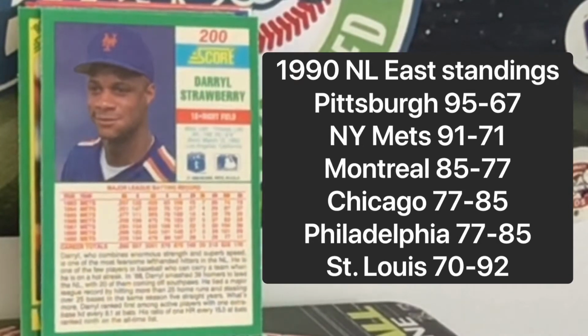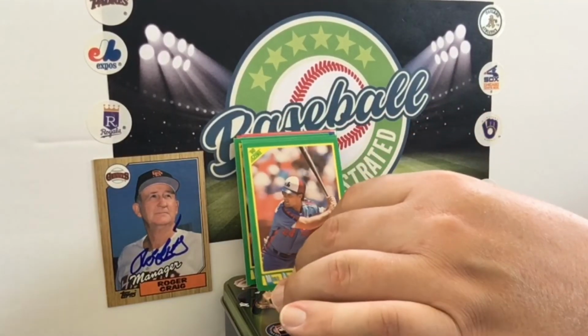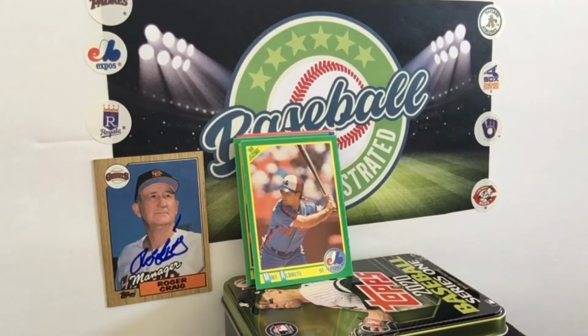As you can see here, we flipped the card over so you can look at some of the stats. Darryl Strawberry's still in beast mode territory at this point. He hasn't started throwing firecrackers. No, it was Vince Coleman, wasn't it? Yeah. Mike Eldred.